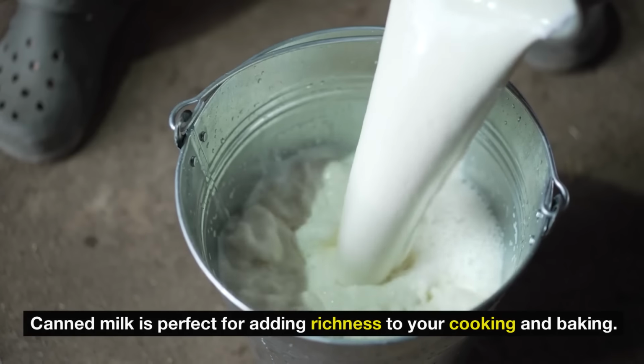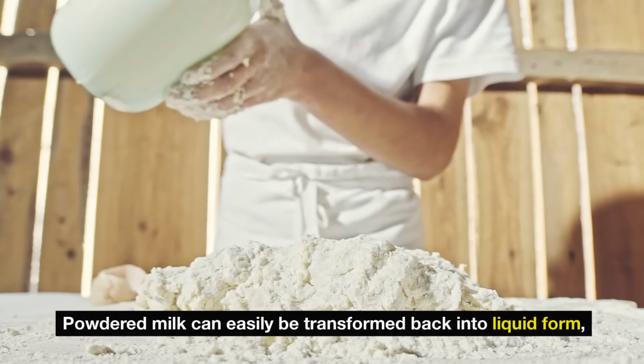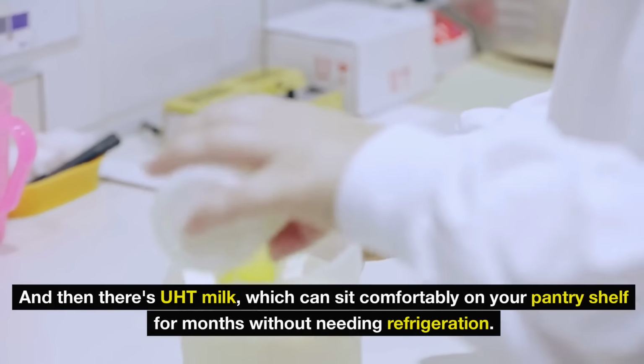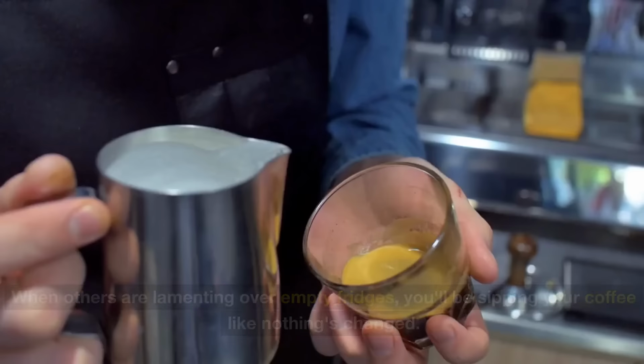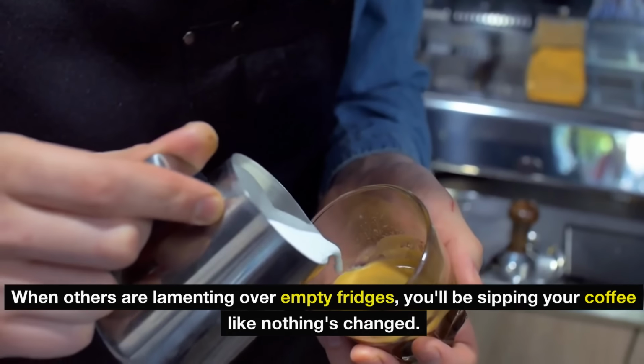Canned milk is perfect for adding richness to your cooking and baking. Powdered milk can easily be transformed back into liquid form, giving you flexibility when fresh milk is no longer an option. And then there's UHT milk, which can sit comfortably on your pantry shelf for months without needing refrigeration. When others are lamenting over empty fridges, you'll be sipping your coffee like nothing's changed.